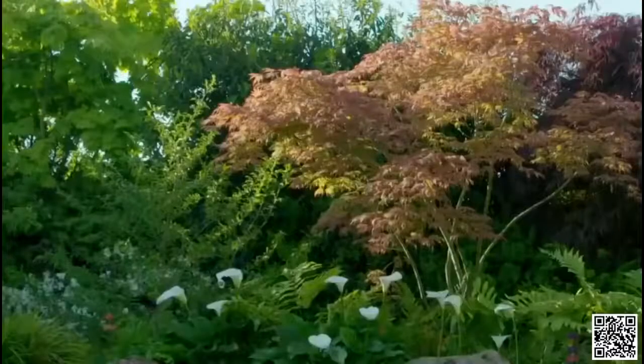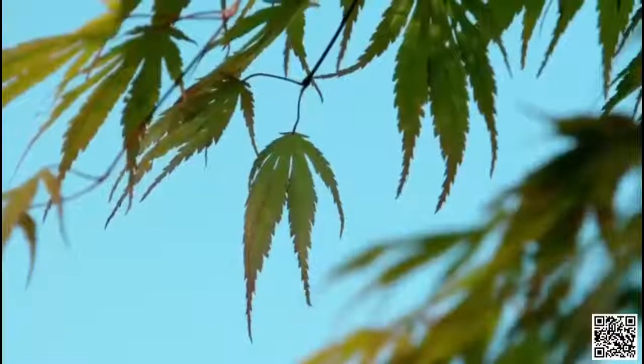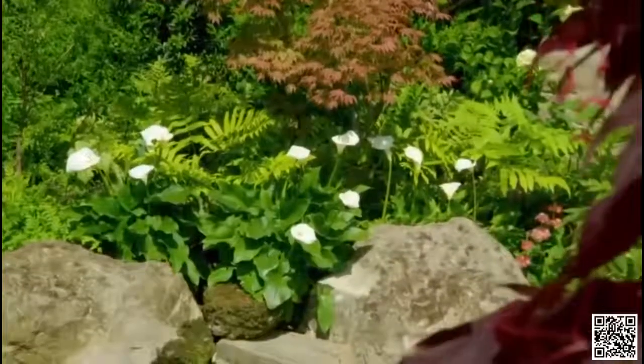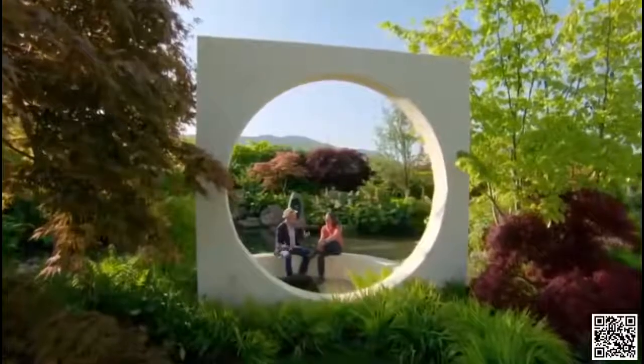We saw the plants at your nursery with Francis, but actually getting them here and keeping them looking so good is quite a feat. It is, yeah. We've had one of our guys on watering for pretty much 9 hours a day, just keeping the plants at peak perfection.